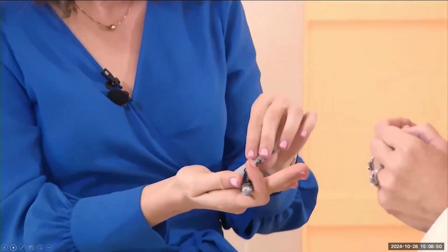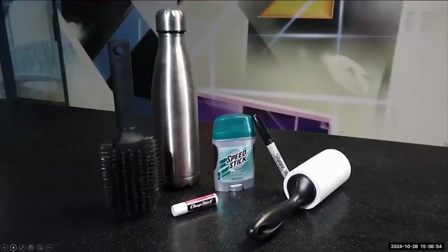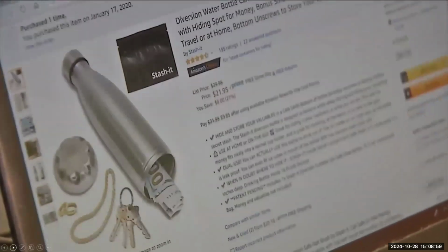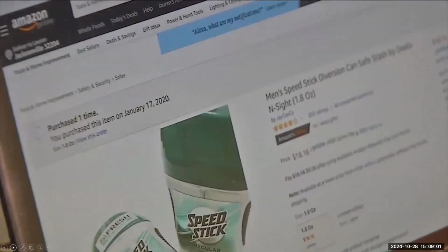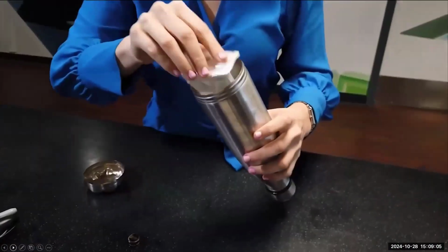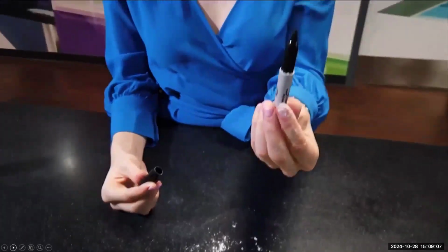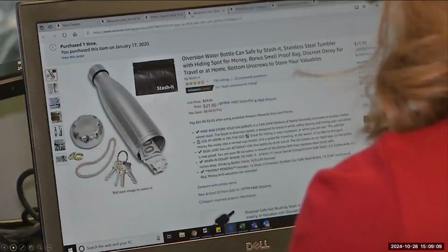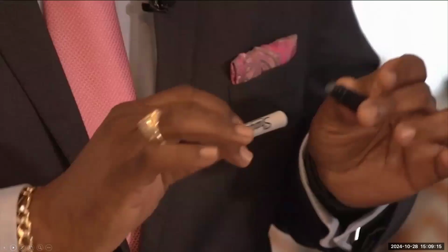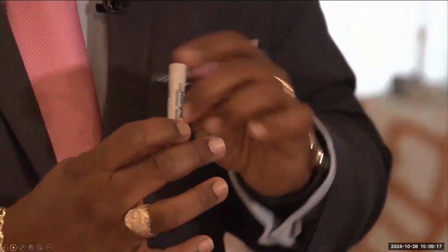Which leads us back to where we started. Yeah, I'm just kind of blown away right now. 6 items hidden in plain sight. These secret stash devices, all marketed online as legitimate hiding places. A hollowed out lint roller, hairbrush, water bottle, deodorant, chapstick, and Sharpie. I bought for less than $10 a piece, delivered in 2 days. Something News4JAX crime and safety expert Ken Jefferson says should be eye-opening for anyone with kids.